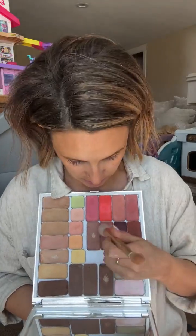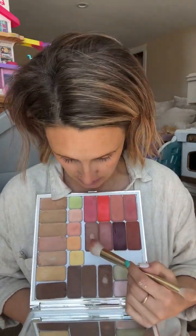So, let's see. What blush do I want to work with today? I have really been loving Desert Sunset, which is this one right here. As you can see, I use it a lot. That one and Nude are probably my favorites. Well, I'm about to show you how good yours can look with these tricks, okay?